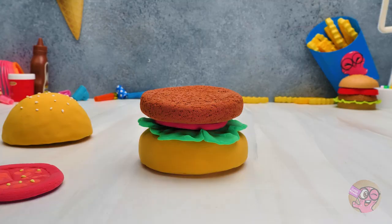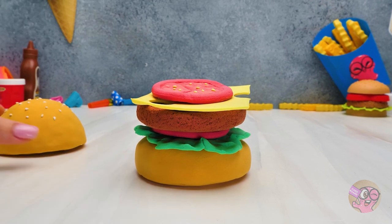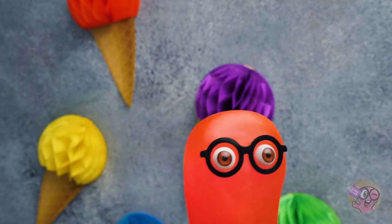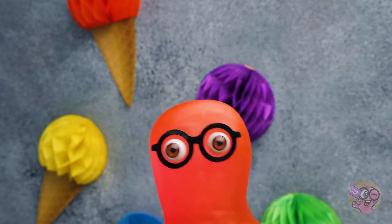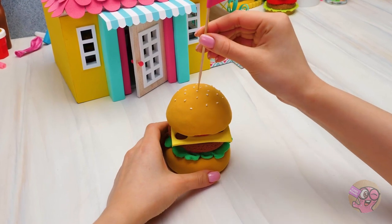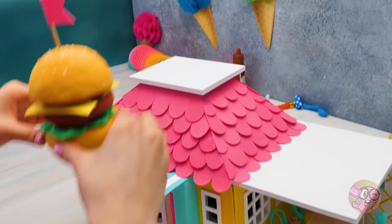What a bummer. Let me share my philosophy then. No matter what, your bestie is there for you. I've got your point, bestie. Now let's bring that thing to the top. Wait, this time let's put a stick through it to keep it steady. Ah, there we go. Woohoo! This burger looks so yummy.